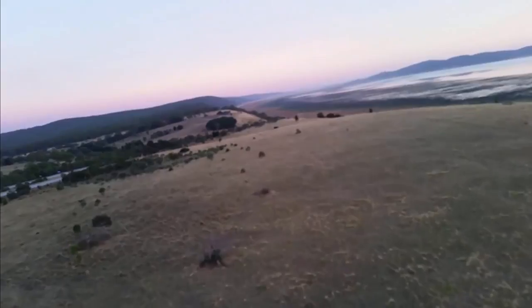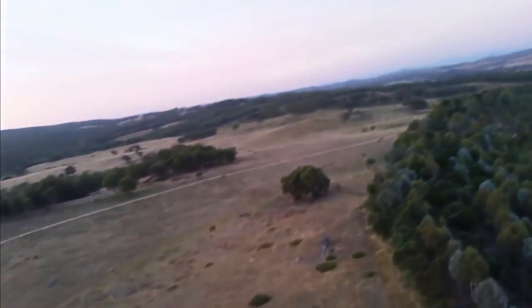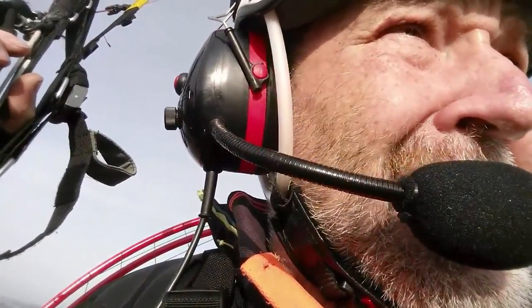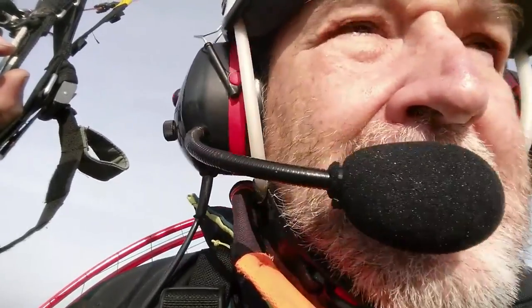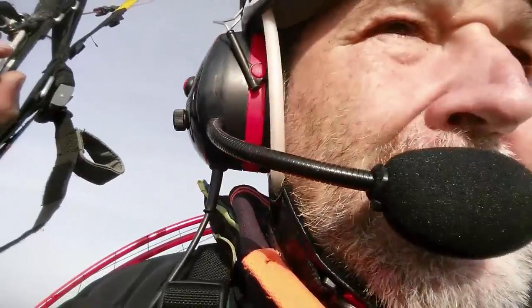Bit of a longer takeoff than I like. Trimmers are out and we're on our way. Reached my turn point and climbing up about 3,000 feet. I've got 10 knots or 10 kilometers an hour tailwind already, which is fantastic. I'll plan to climb to about 4,500 or 5,000 feet and pick the best altitude for the return trip.